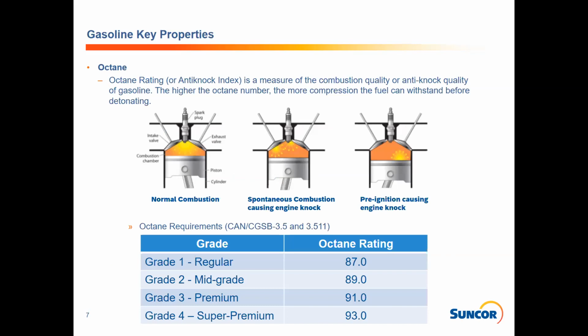Let's go back here. Someone is probably going to ask me, should I run premium in my car? I would always suggest check your manual. If it suggests it, it's probably not required. If it says it is required, definitely use it.